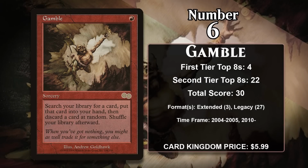At number 6, it is Gamble, the only non-black card to make this list. This red take on a tutor searches your library for any card for only 1 mana, but true to its name, it is a bit of a gamble, because after you search that card up, you have to discard a card at random, and there is every chance you end up discarding the card you grabbed.